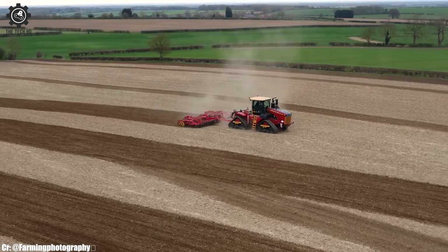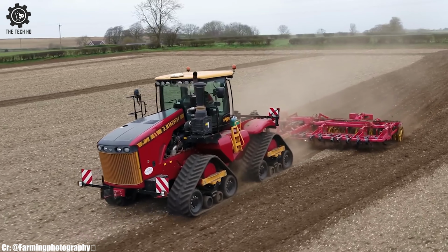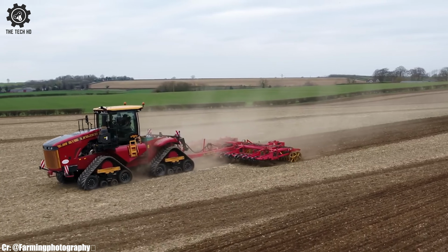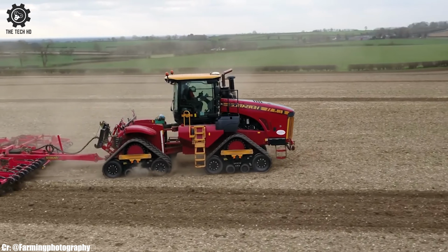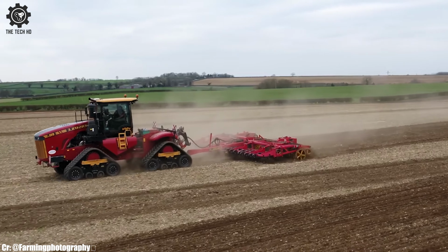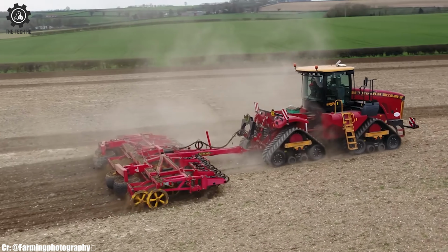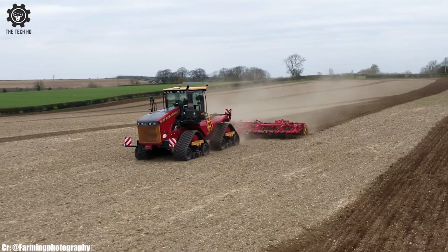Equipped with features like four-wheel drive and comfortable cab design, it provides optimal traction and operator comfort. Its adaptability to different implements and tasks makes it a valuable asset on the farm. The Versatile Delta 610DT showcases a combination of power and efficiency, reflecting the brand's commitment to excellence in the agricultural sector.